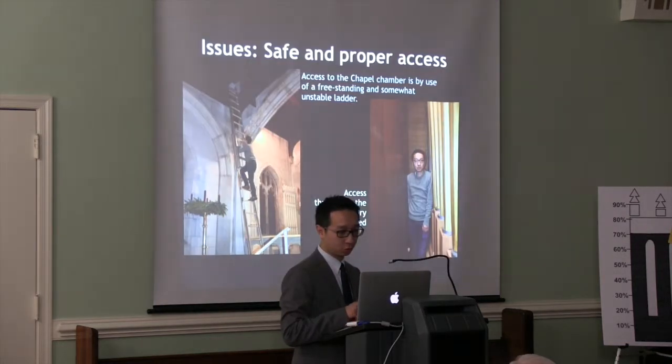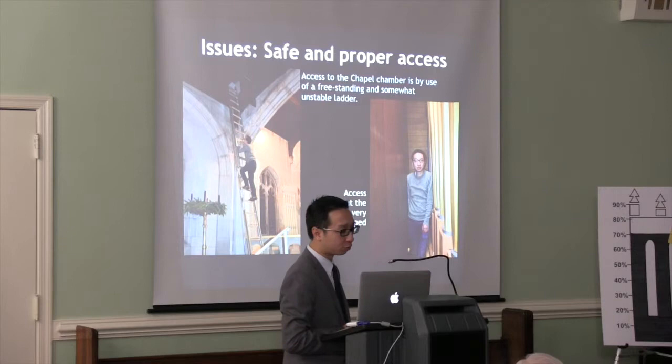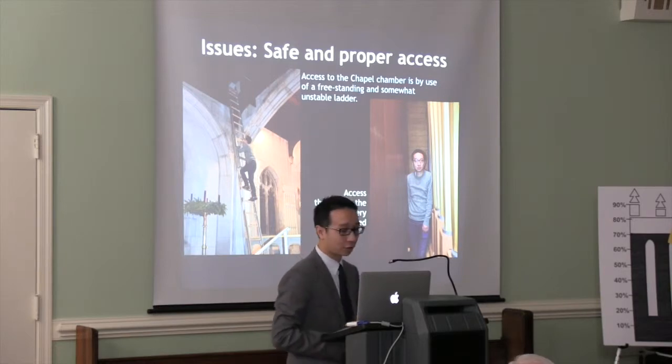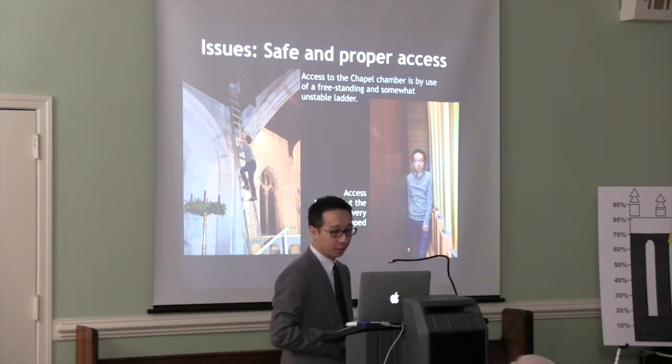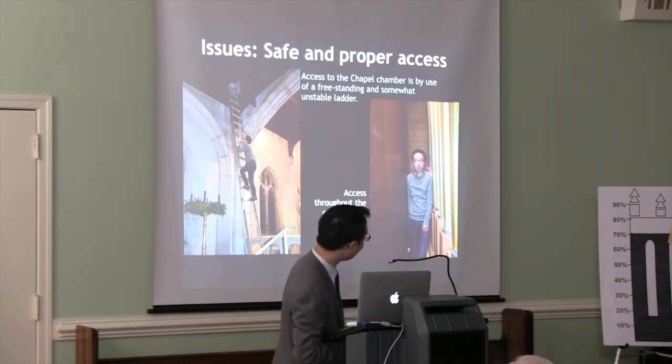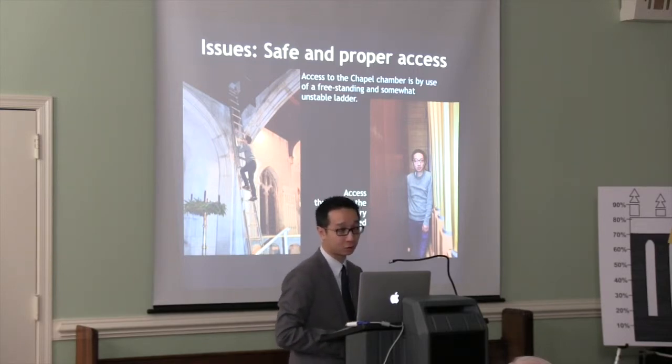So what are the issues? First, safe and proper access. You can see this straight ladder going up into the organ chamber above the chapel, and that's the only access there is. The same thing is in the back of the church in the bell tower. The organ is extremely cramped, and you can kind of tell, there I am, and there are the pipes on one side and the wall of one of the chambers on the other side, and there's not enough room for me to even kind of stand up straight.